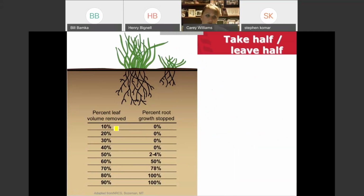So see, anywhere from 10 to 20 to even 40% removal of that pasture grass, that's this picture up on the top here. If you remove about 40% of it, you haven't stopped any of the root growth. It can still be very, very productive. You get to 50% and it's still pretty productive. You've only really stopped about 2 to 4% of that root growth. So that's not bad. It's still going to come back.